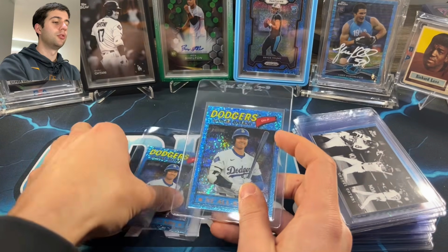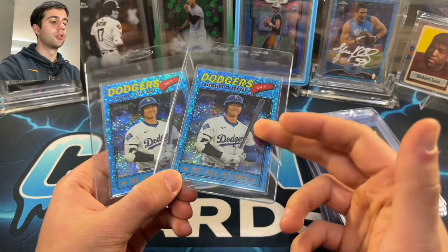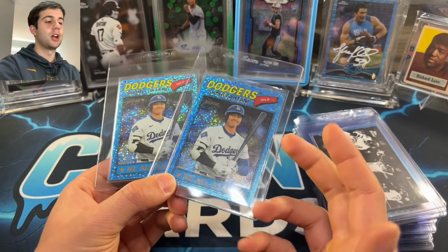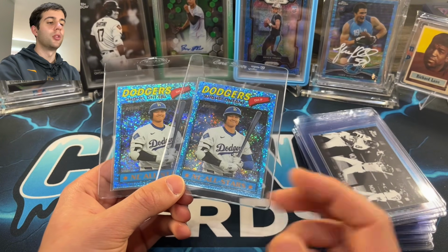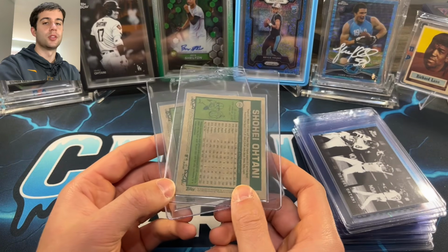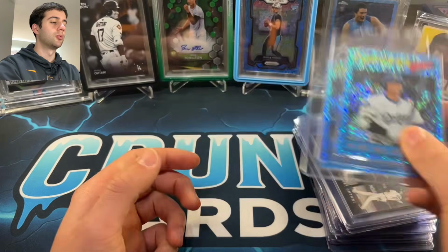And then we have these 2 blue sparkles. Could be argued that they're off-center top to bottom, I guess, maybe, but we haven't had any copies graded yet. It's a new set, 2026 Heritage. Both of these look really clean otherwise. I had one that had some surface imperfections, so I wound up selling it raw, but these look good, so I'm just going to send those in.